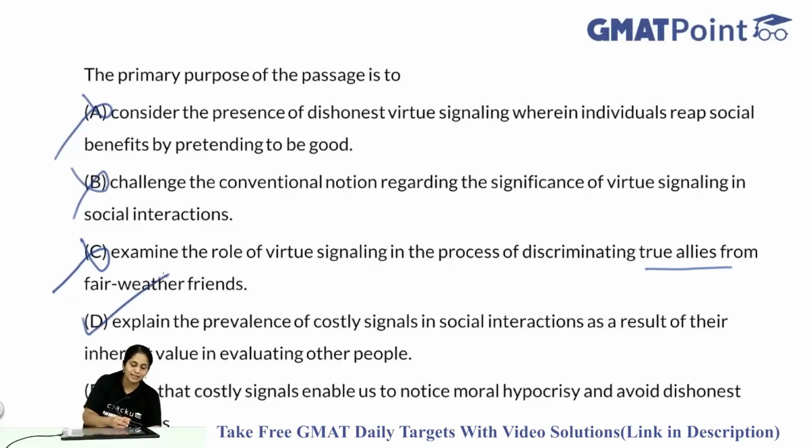So this is essentially combining both parts, costly signals and virtue signaling, and the role of costly signals in virtue signaling. So this gets the entire passage, the whole heart of the passage, right. So D would be the right answer in this case. We'll take a look at E also.